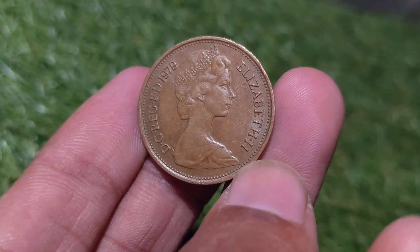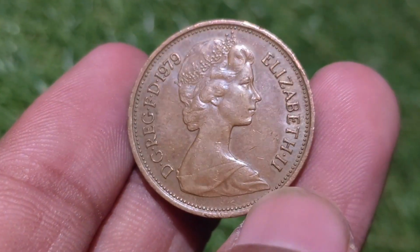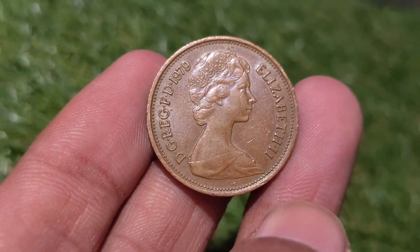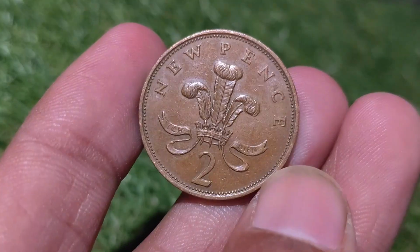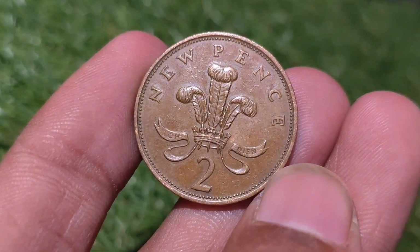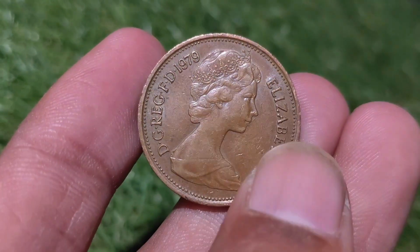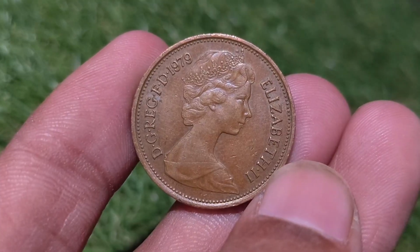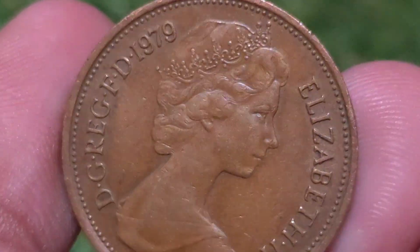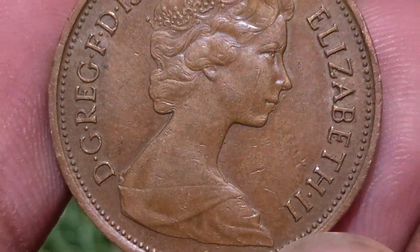When the 2p coin was first released in 1971, it featured the words new pence on the reverse side, distinguishing the new decimal currency from the older, pre-decimal issues. This design stayed in circulation until 1982, when the Royal Mint changed the legend from new pence to 2 pence, reflecting that the decimal system was now fully integrated, and there was no longer a need for the word new. But before this transition, millions of 2p coins were struck with the new pence wording, including the 1979 issue.